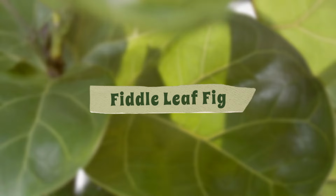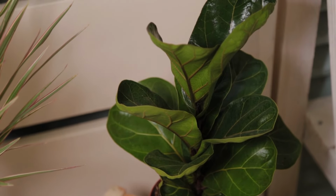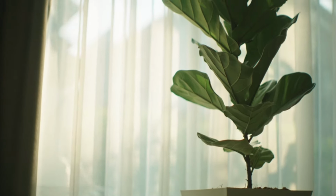Fiddle-leaf fig. Fiddle-leaf fig is a tough and one of the easiest houseplants. Its large leathery foliage and height create a statement in a drawing room.